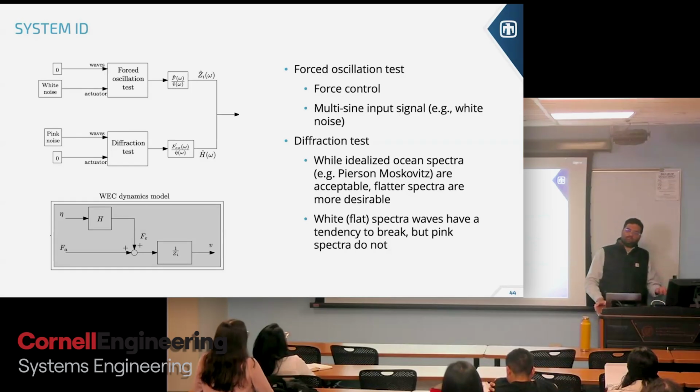And the reason we don't use white noise on the waves is that if you give too broad-banded a signal to the wave maker, waves break after a certain steepness. So pink noise happens to work pretty well. And with just those 2 experiments, we can do the full linear system ID for our device.